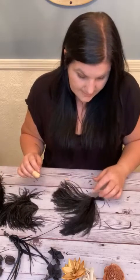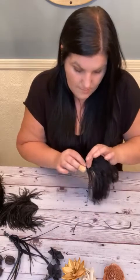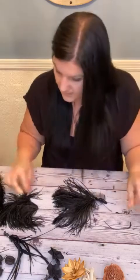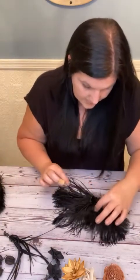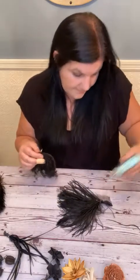So I'm going to put my flowers down. I'm going to hold it up for you close too. I always work on one side first, and again, the key is wrapping your comb. I always work on one side first, and then I move across that way. So I'm going to make a base, and I'm going to use these feathers to create a fun headpiece.